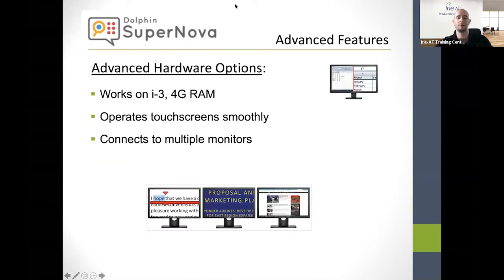So now we are going to switch over to the other camera here, so Jeff can show you all some of our hardware options that we have available.